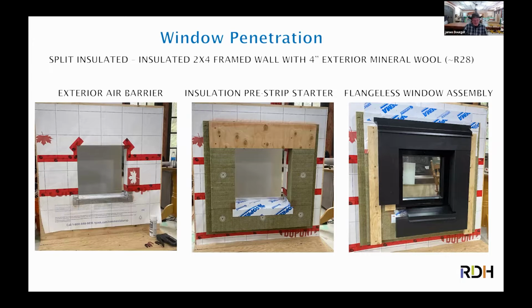It's for discussion purposes. Okay, and as you can see on the left here, it started with an exterior air barrier. You can see that the window opening is prepared. All the laps are taped and sealed. This is an exterior air barrier, and a window will go inside and it'll be connected to that by way of sealant and backer rod.